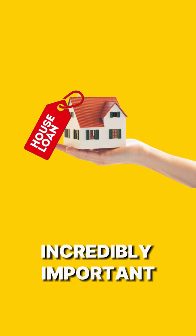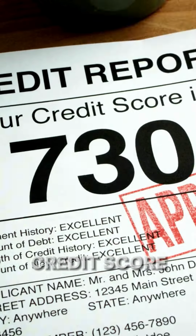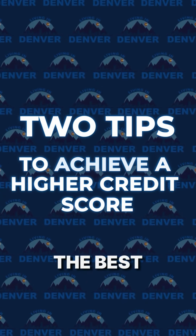If you're planning on buying a home in the future and taking out a home loan, it is incredibly important to make sure that you have a strong credit score. To be prepared, here are 2 tips to make sure you have the best score possible when that time comes to apply for a home loan.